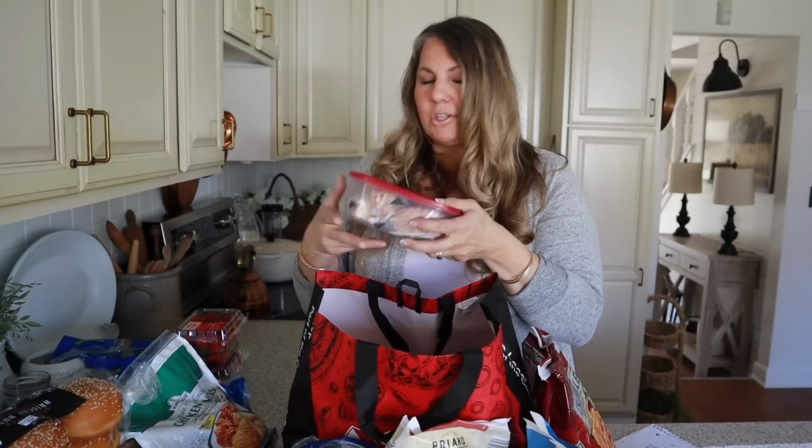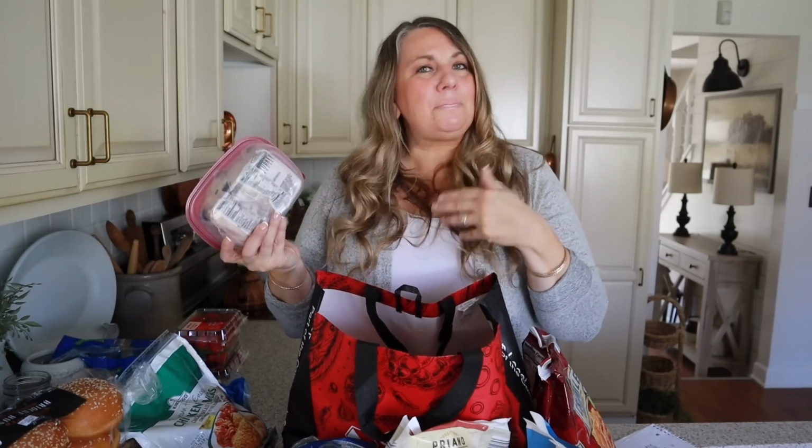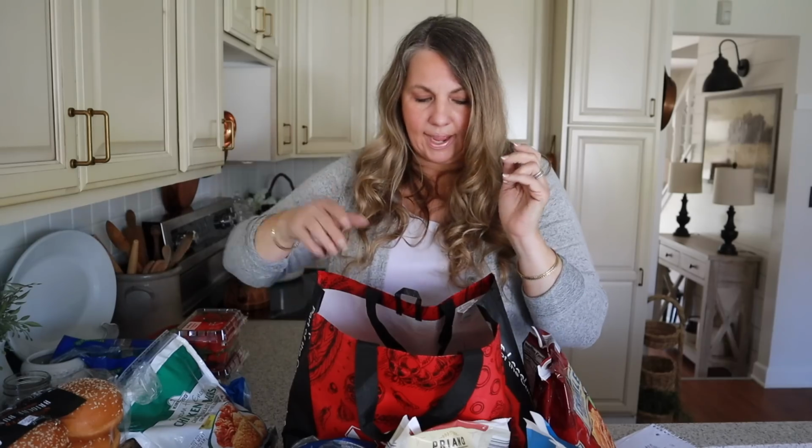So I love that. But I'm also using the turkey for the sub in a tub. That's nice because my kids aren't big sandwich kids, but once in a while they'll do turkey, so it's nice to have.